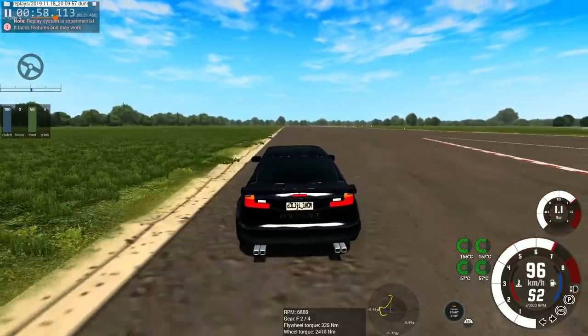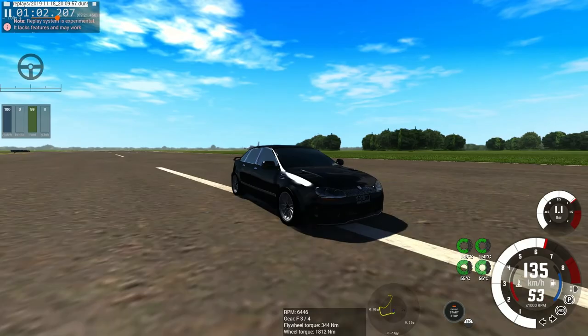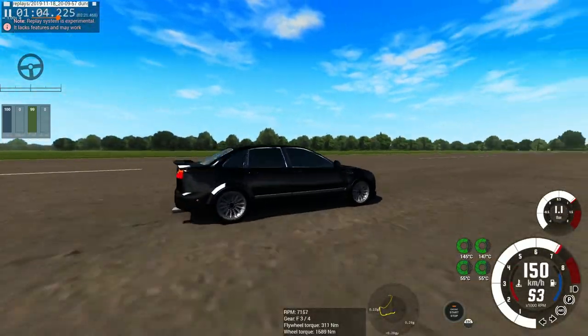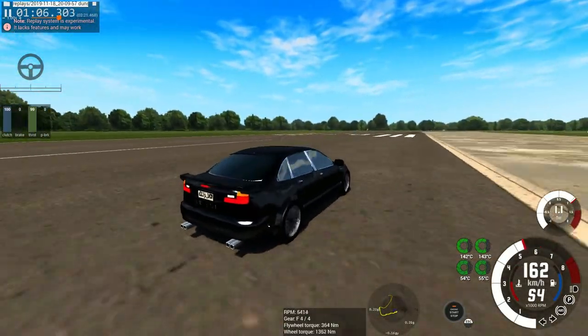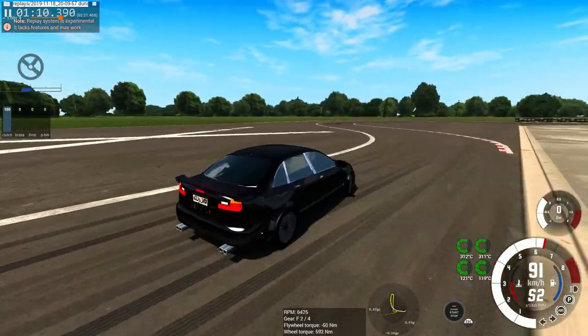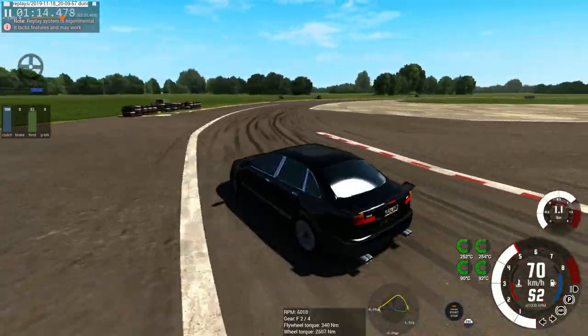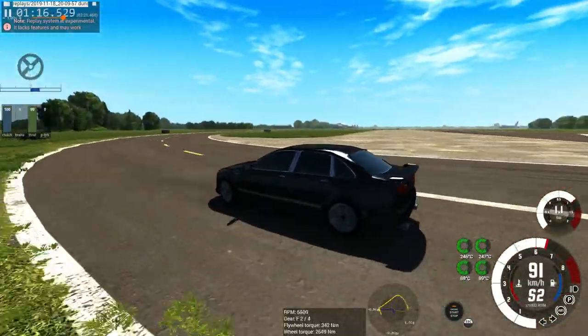Wow. Maybe it's because I'm not going as fast, I don't know. But whatever it is, I really do like it. I mean, take note of the G meter down there. Let's see how we can get through here. Dab of brakes and then through. Not too much. Go full power now.